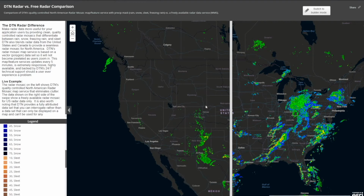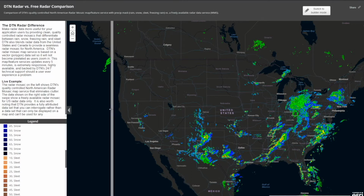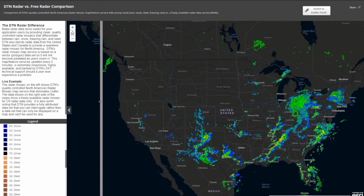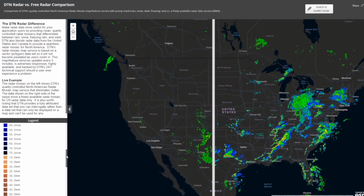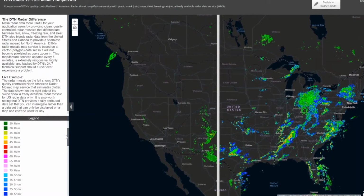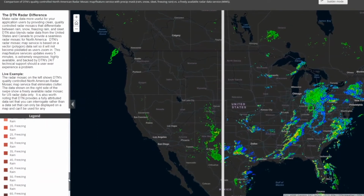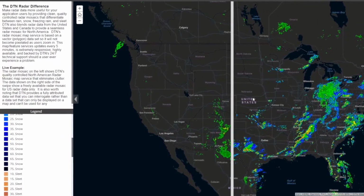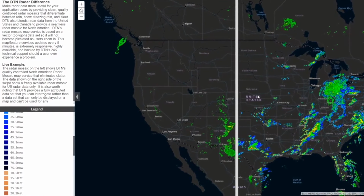In addition, you may have noticed that there's radar data available in the Living Atlas. This is a slider application that we created to show the difference between DTN's radar data and what's freely available. We're looking at the freely available radar data, and you can see that DTN's data has a lot less clutter. We do a lot of work to remove echoes that aren't actually precipitation. If you look at Nevada, you'll see that it looks like there's rain or storms that aren't actually there. We also include a precipitation mask, which shows whether it's rain, snow, sleet, or freezing rain. And this data is provided in a time-enabled way so that you can build animated loops of radar within the applications that you use in your organization.